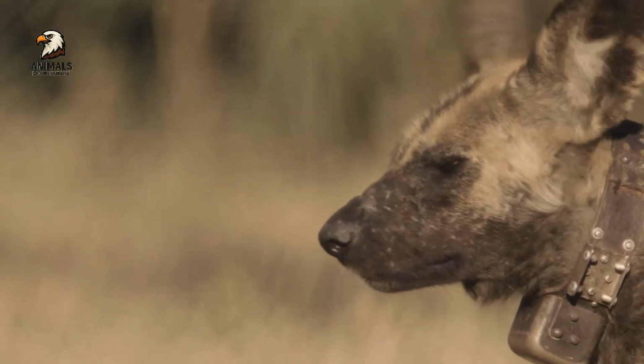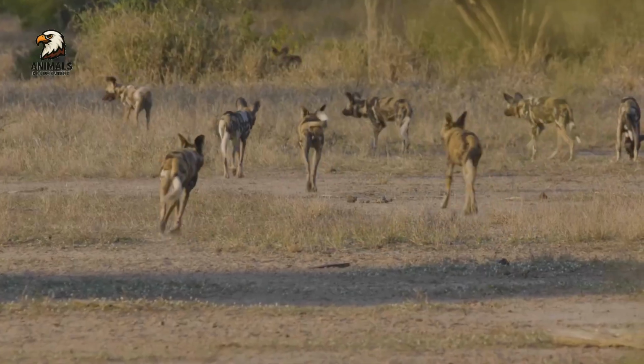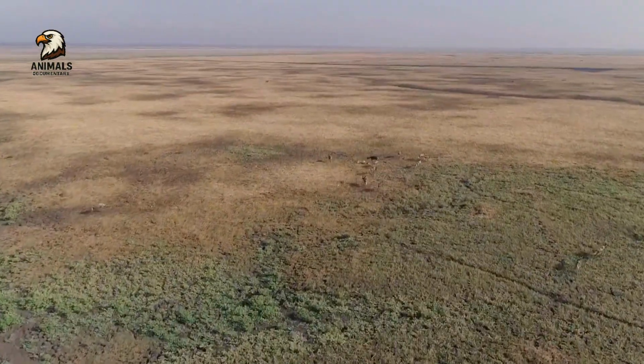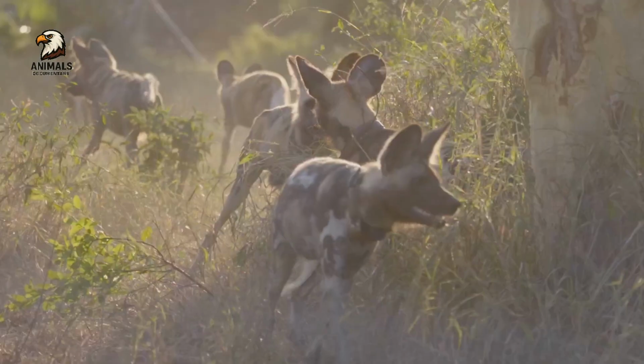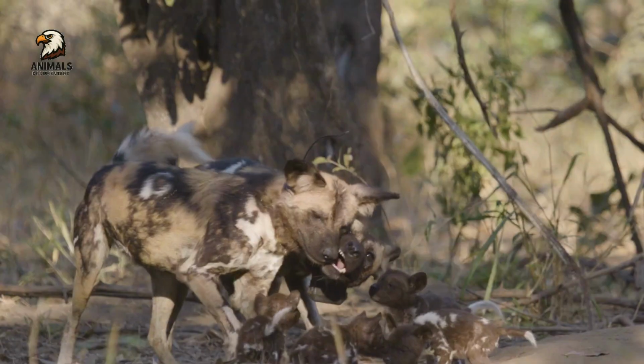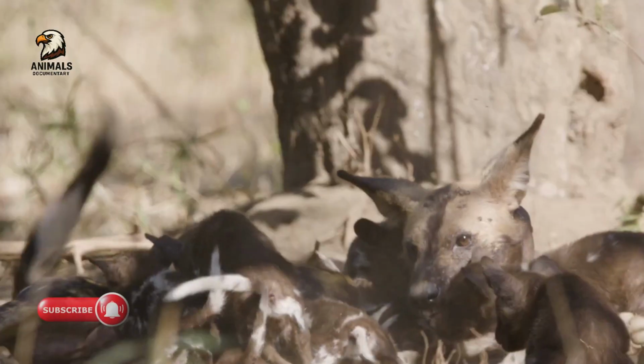The work is far from over, but in the dedication of these scientists, there is a clear and powerful reason for hope. Every data point collected, every pack monitored, and every community partnership forged is a step back from the brink. The survival of this iconic species now depends on this unique collaboration between determined humans and one of Africa's most remarkable animals.